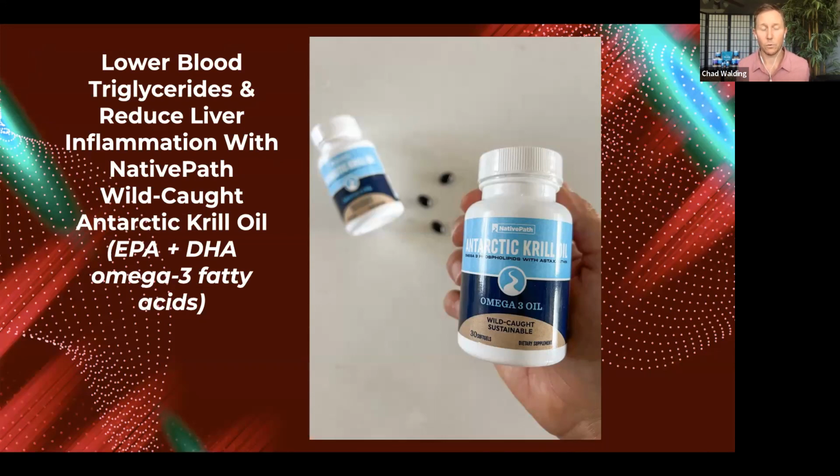And with Native Path, what we've done is we have a great source, and it's way deep in the Antarctic, cold waters of the Antarctic Ocean, where there's no mercury, there's no pollutants of any kind. And it has EPA, DHA, and these omega-3 fatty acids. And krill oil is unique because it has astaxanthin, and that's another antioxidant. But it's far more bioavailable.